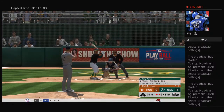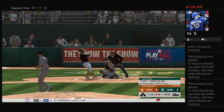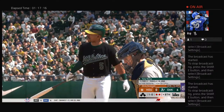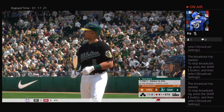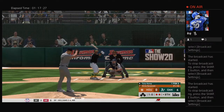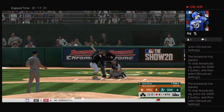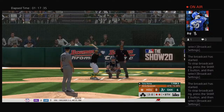At the plate now, Tony Kemp. Now this is up and in, and I don't think he likes that location much. It's ball 1. He's got a hit in 3 at-bats to this point. The windup and the 1-0 pitch. That's high. That's a ball. 2 out, nobody on.